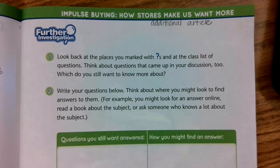Today is the last day that we're going to be spending on our Junior Great Books article that was about impulse buying. You've read it a couple times this week. We've done some more work with it. Today we're going to do the last page in the article or in your book on the article, and that is page 43.